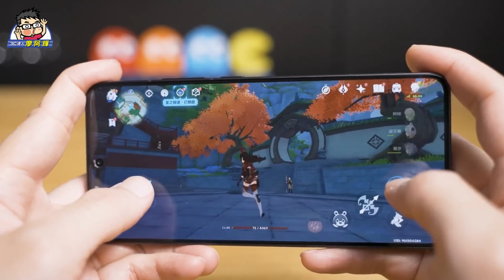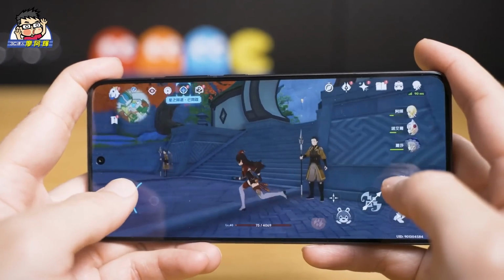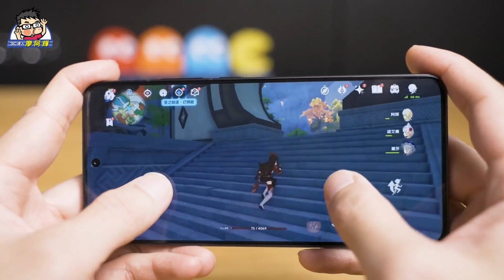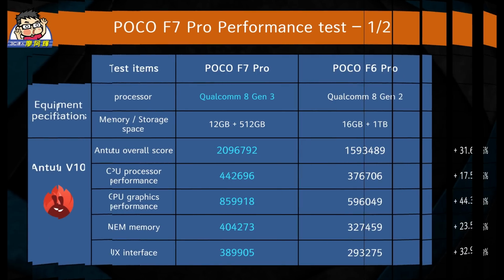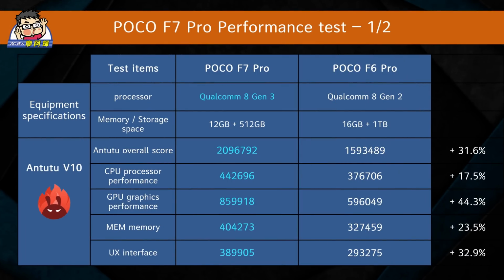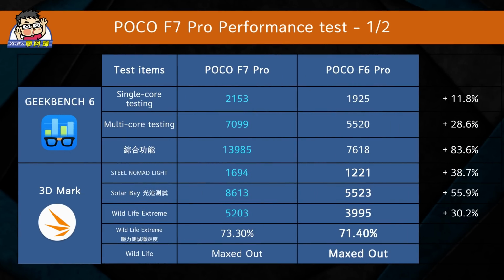You could say the POCO F7 Pro is like other brands' mid-range or even entry-level phones in positioning and pricing, but you get a flagship phone with flagship performance specifications. Here, I've also included my benchmark scores for your reference. Simply put, the performance is top-notch. Play Genshin Impact, there are absolutely no issues.